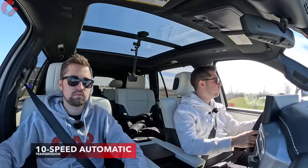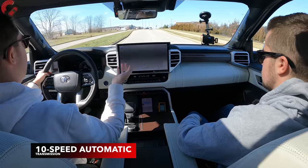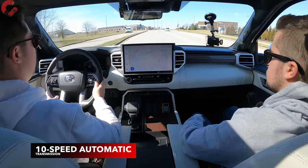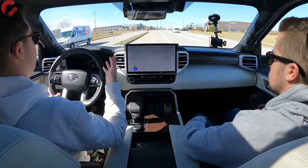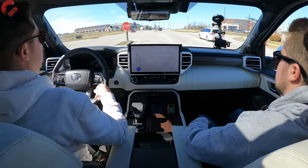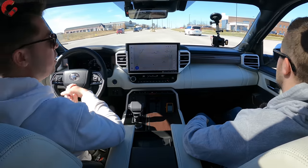It's kind of more gingerly taking off there. I do want to talk about the 10-speed automatic transmission that you have on board with the Sequoia. So it's a very good transmission. Certainly, we've had no issues with it over the past week. It gives you exactly the power that you need when you need it. So I really have nothing else to say. And in the times that you don't need a bunch of power, it just blends right into the background.